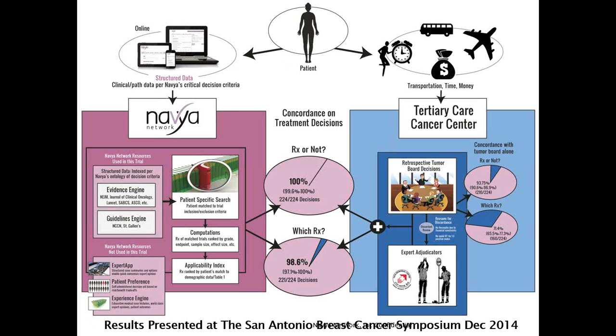And we applied our three metrics, which is our patient-specific search, where we matched the patient to the trial inclusion-exclusion criteria. We looked at what the grade of the trials were, what the sample sizes were, what the effect size was, how applicable that trial was to that particular patient. And using that information, which I briefly alluded to, we generated a treatment plan. In this particular trial, we did not use our experience engine or our patient preference engine yet, just because we wanted to see what the evidence and guidelines-based approach alone would give us.